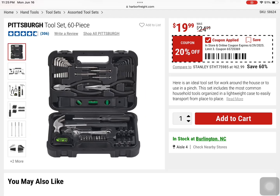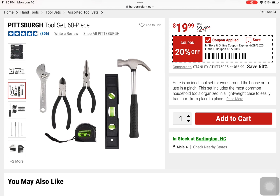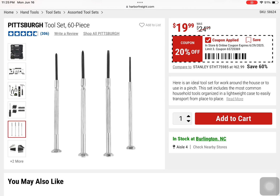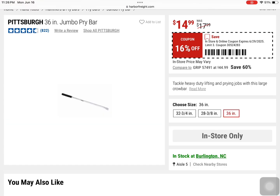From Pittsburgh, you're getting this DIY tool set. It's a 60-piece set for $19.99. This is 20% off. And this is ideal for just around the house projects, some DIY stuff. Something you can take with you if you need to do a quick repair. And it just comes with everything pictured. The hammers, the different pliers, a nice little level. As well as one thing I like is it has the mini screwdriver and the mini flathead as well if you're working on small things.